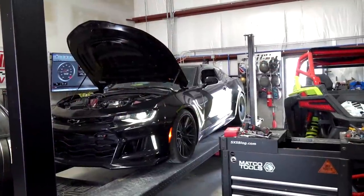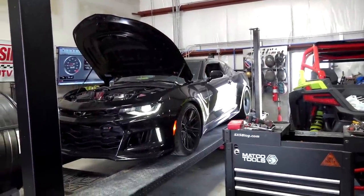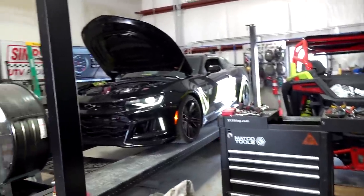So I'm gonna get it fired up. We'll roll it a little bit, tighten all the straps down, and make a hit on her. Let her rip. I think she's good. There we go.